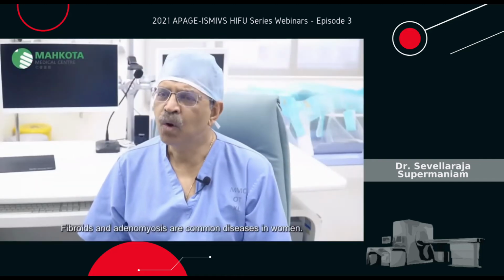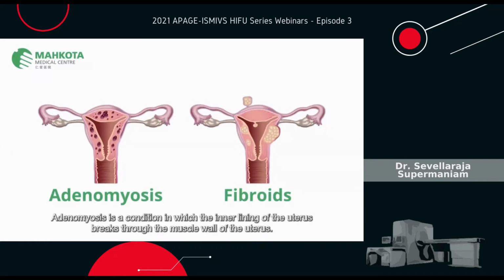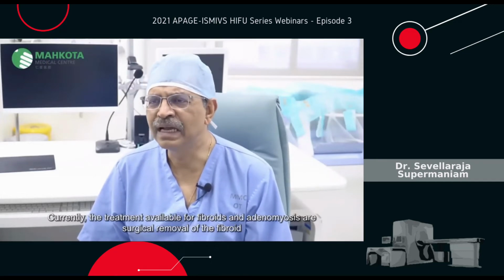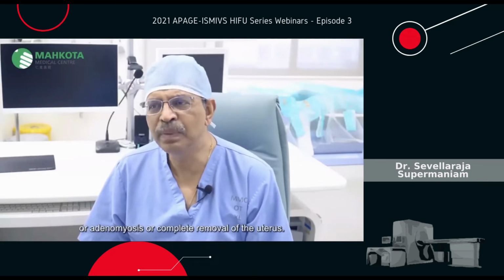Fibroids and adenomyosis are common diseases in women. Fibroid is a benign growth of the muscle of the uterus. Adenomyosis is a condition in which the inner lining of the uterus breaks through the muscle wall of the uterus. Currently, the treatment available for fibroids and adenomyosis are surgical removal of the fibroid or adenomyosis or complete removal of the uterus.